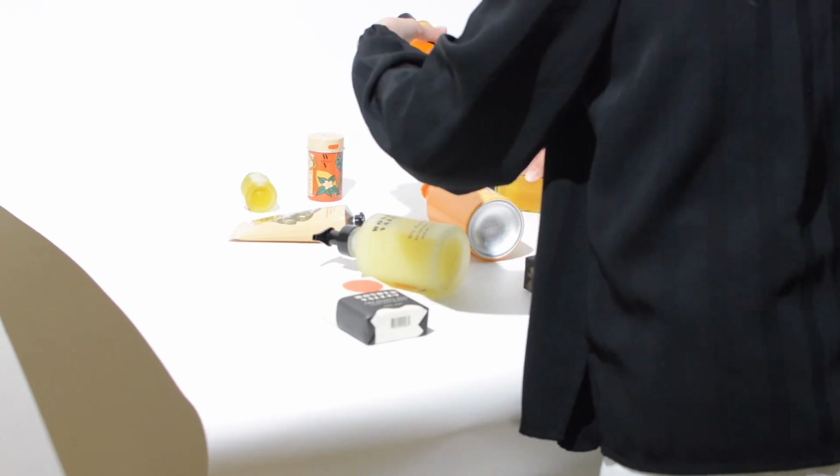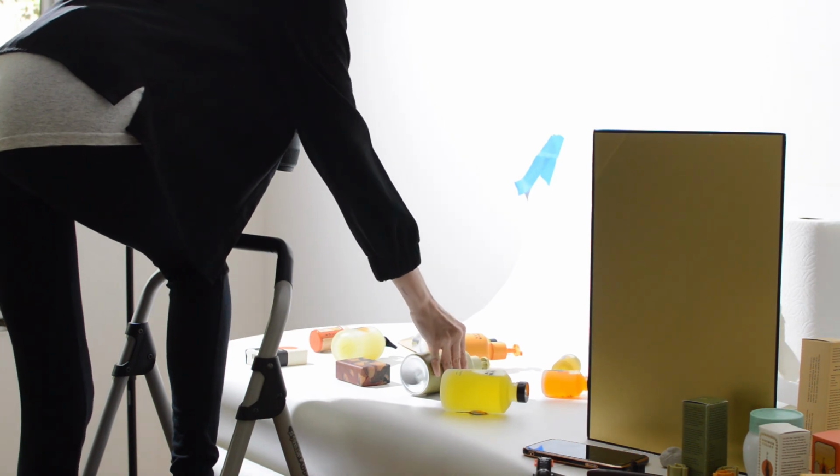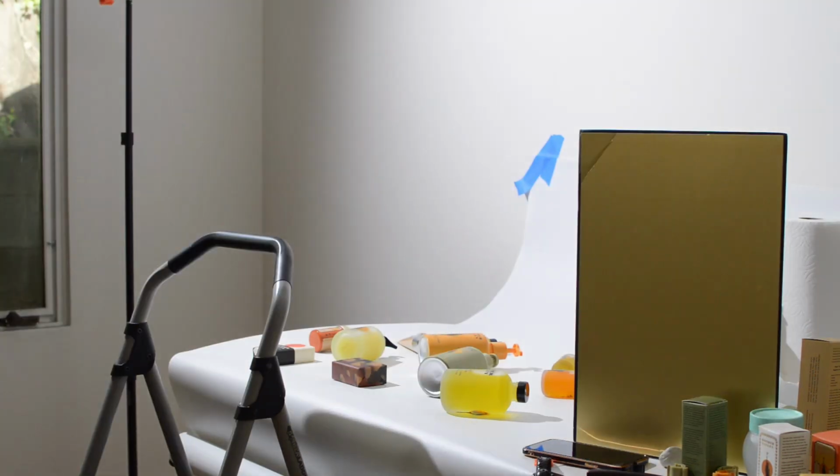I don't have a particular strategy or layout in mind when I start to place the products. I'm just trying to keep in mind certain design elements, such as even spacing and maintaining an overall scattered look.